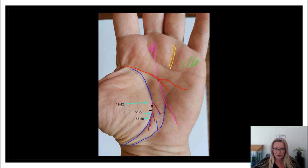Okay, so the left hand shows double lines of the success line from around age 50 and a multitude of lines rising to the middle finger. This is the fate line. So that tells me that they're still forming. These lines are forming, and it looks like she's going to be very busy indeed with multiple things going on in her life. That is why there's a multitude of those lines.